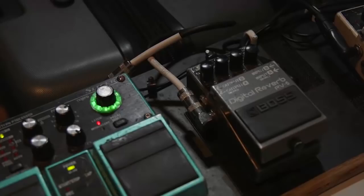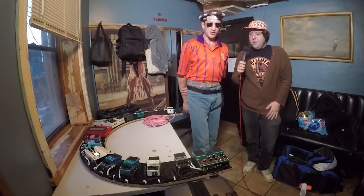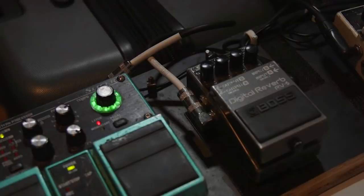So what is the next pedal you have on the plate? This one's the reverb. Do you call this a plate, or what do you call this? Let's go with plate. I like plate. The next one on the plate is the RV5. It's the digital reverb. There is a newer model in the Boss line of pedals, but I like this one.